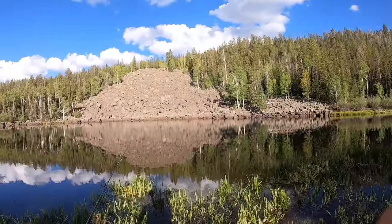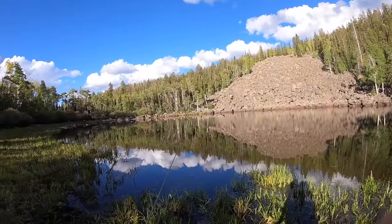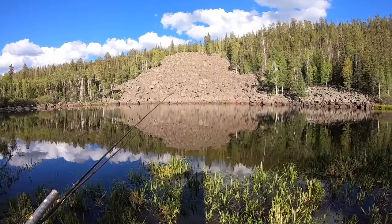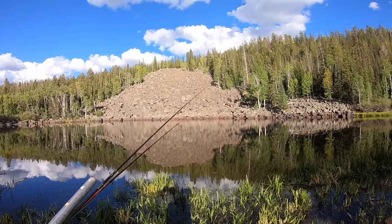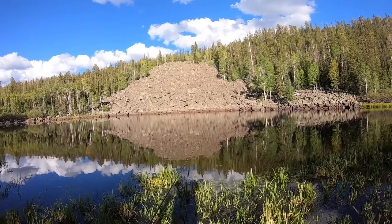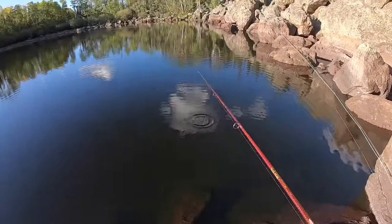All right, folks, lake number three. This is gonna be the last lake we fished today. We got some big brook trout in here, hopefully. I think I'm gonna head over to that side. There's a big boulder slide over there. Looks like that could be home to some good fish. All right, folks, so we're gonna start fishing right here.